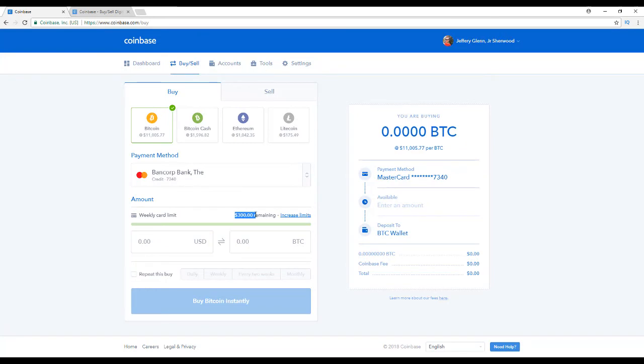So if you ever want to know how much of your limit is remaining, all you have to do is look right here. So if I was to buy 300 right now, I would have no more limit remaining for the week. However, as each day passes, a little bit more becomes available. So it's not like you have to wait a whole week to buy more Bitcoin. You just have to wait a day or two for your balance to build back up.